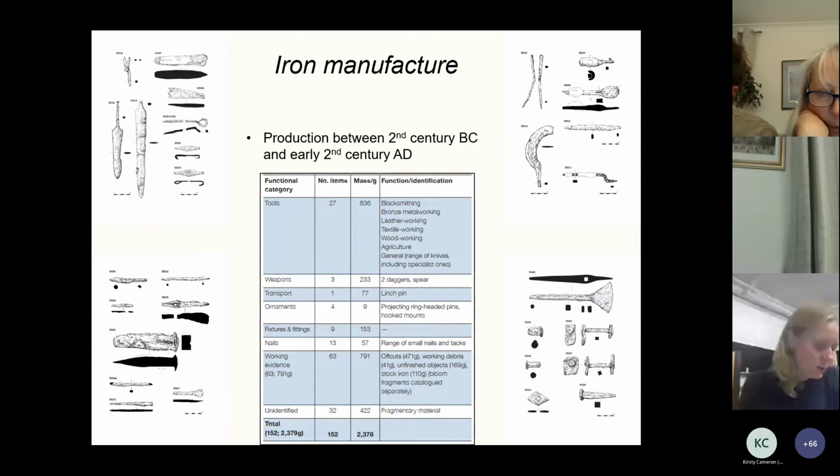The range of tools, especially for metalworking, the weaponry, the unusual linchpin all merit a special mention, while the offcuts and unfinished items give a vivid picture of the blacksmithing process. So we've got key groups here. We've got the tools, which show a wide range of craft activities: iron and bronze smithing, wood and leather and textile working, agriculture. We've got a scythe here. There's a nice scythe. We've got fine tools such as small punches for decorating leather or bronze working, scribes for laying out designs, gravers for engraving, snips for, where are the snips? There they are. For potentially cutting up copper alloy sheets, or for textile or leather working.